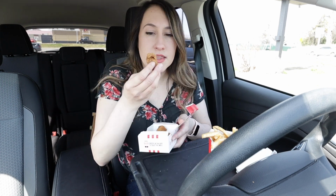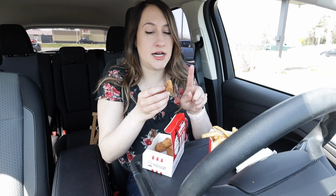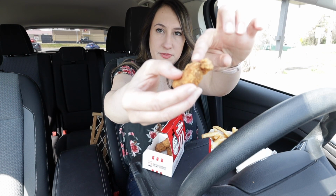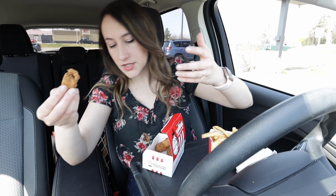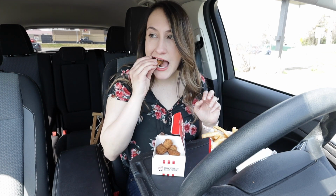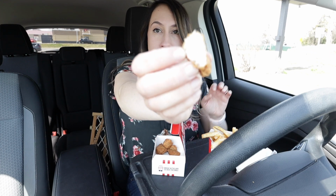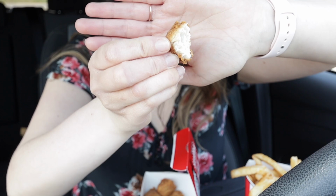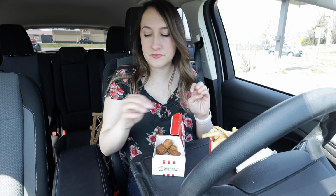They're really good. The breading is the perfect amount because it is thin, and when I have chicken nuggets I really want the chicken to shine. But the only thing is it's so thin, it's just not crispy at all. Maybe this little piece is crispy. That should be crispier. This is the inside though. It looks pretty good. It's light, it's good.